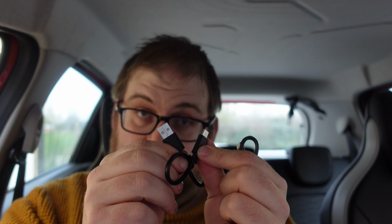Apart from that, in the box we have a couple of USB cables. Now what's quite good about this is we have USB-C to USB-C, so if you've got a more modern car that has USB-C ports on its dash, then you can use that. And you have a normal USB-A to USB-C cable as well, which is what we'll need for the ZOE. So we have two USB-A ports in the dash here.